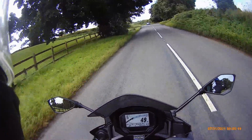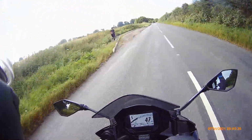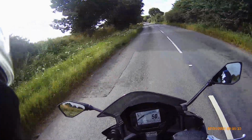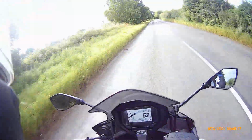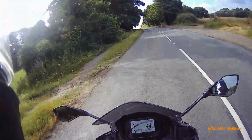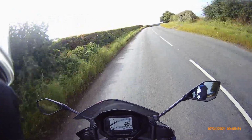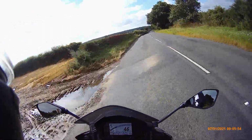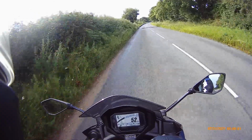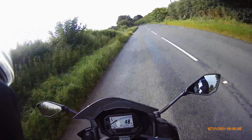Remembering to adopt that road position that opens up the limit point of the bends, allows you to see round them further. Okay, so approaching a school very soon. Right, we still had the repeater signs, but I can see through the bushes up ahead we're approaching a 30 zone.